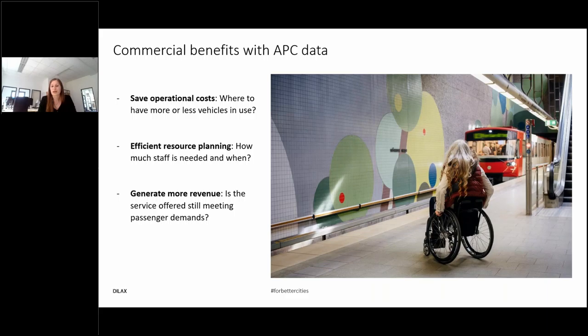For instance, APC data gives traffic planners the decision basis to reduce or even extend the offered services and vehicles in use. So the question would be, where should you have more or even fewer vehicles in use to save costs? In addition, the same is true for efficient and demand-oriented staff planning. You can save costs when you really know how much staff is needed and when.